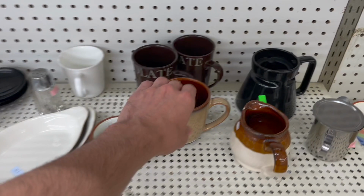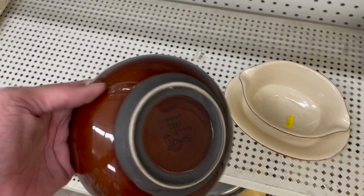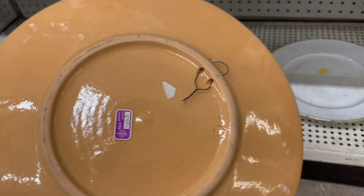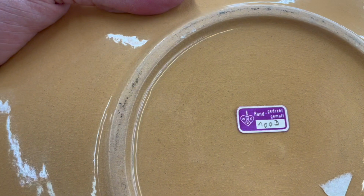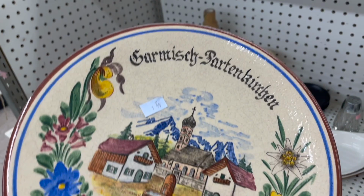What does that say? I don't know. Somebody's pottery bowl. Sango. I think we looked at that before in Nantucket. Is that German? Oh man, that's half off too. All right, WIKP. It's definitely handmade. Well, that goes in.